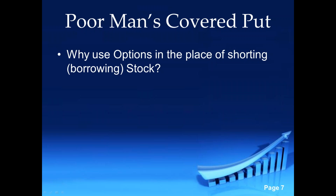And because we are limiting our risk, we are reducing our capital requirements. If you were to borrow the stock, your capital requirements for doing that are a lot greater. Whereas with this, because we're buying that put, our capital requirements are what we paid for this particular strategy. And this will increase our probability of success by building this out, and it'll increase our return on capital. Because we have less capital requirements to implement this strategy, ultimately that increases our return on capital, which is very important to a lot of people.